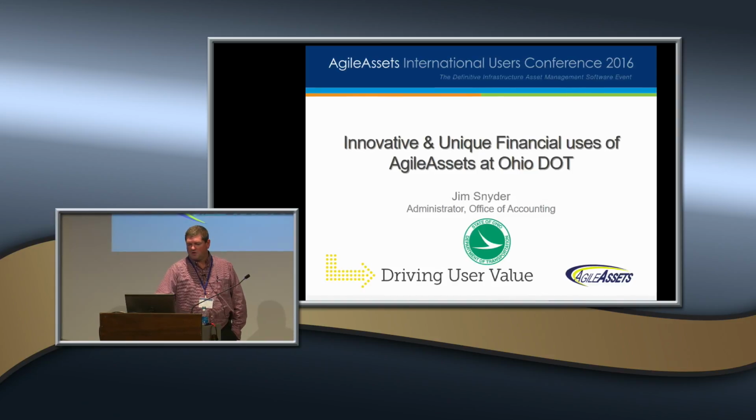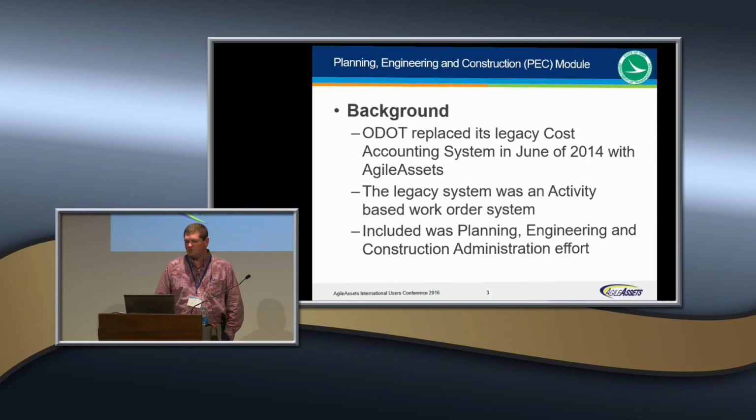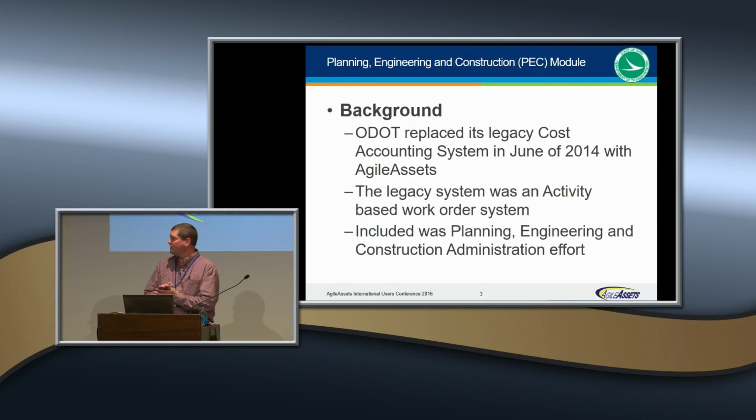So the first one I'm going to talk about is PEC, Planning, Engineering, and Construction module. This is a completely new module that was developed for us, and the reason that we did this, well, let's go with a little background first. So Planning, Engineering, and Construction is the office that most people don't track activity-based costing and so forth.